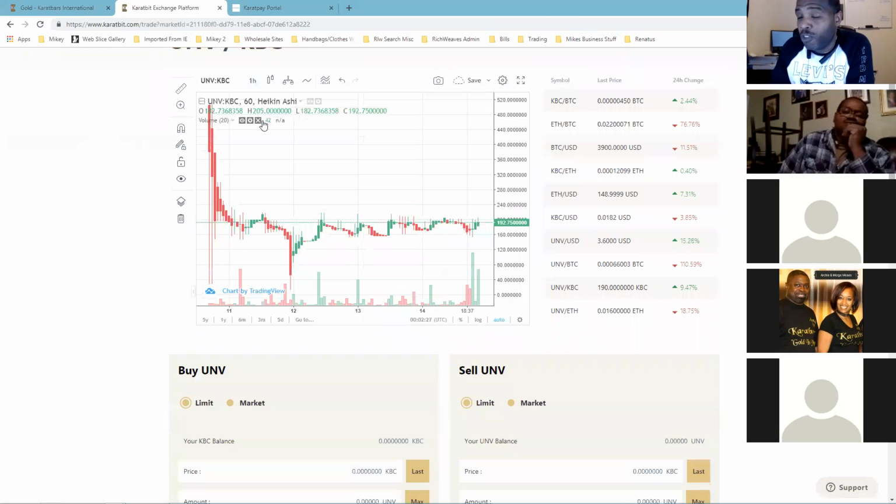Especially with cryptocurrency, because cryptocurrency is a lot more volatile than your Forex market, your stocks, your binaries and things of that nature. When you have a lot of institutional money, meaning banks and wealthy people that can manipulate the market, not saying our market is manipulated because we have a physical asset backed by our coin. But I'm just going to show you guys a little trick that I do.